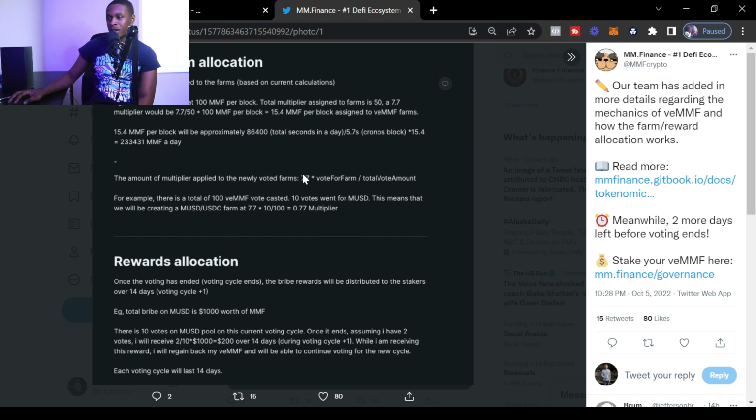So let's just go all the way down to the bottom. I'm not gonna lie to you, if you want to do that math, you can go and do that math. But let's just look at this example. If there's a total of 100 VMMF votes cast for a specific farm, and 10 votes went for MUSD, this means that we will be creating an MUSD/USDC farm at 7.7 times 10, which were the votes, divided by 100, which were the total VMMF votes. That equals a 0.77 multiplier. So that's how they would do the farm allocation, based on the VMMF votes submitted for that specific farm.